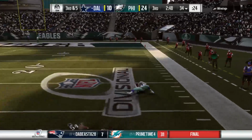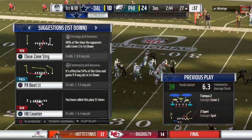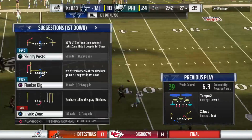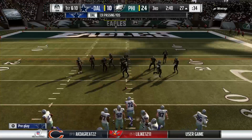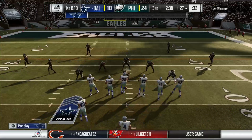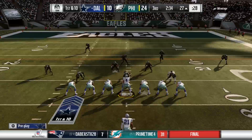Going right side here, and that's complete. And he'll go down, but not before getting this inside the 30. A big gain of 39 on third. So the defense blitzed. A nice job picking that up, completing the pass. And how in sync was the quarterback and his center on that play?